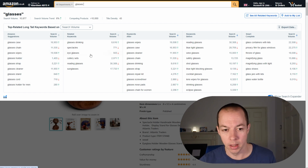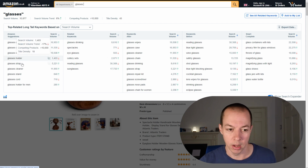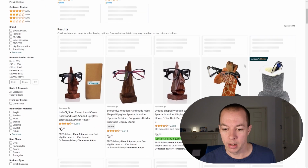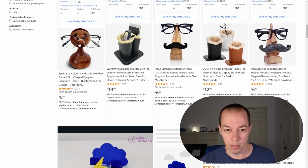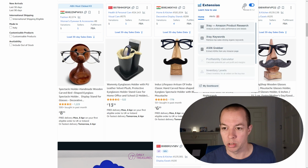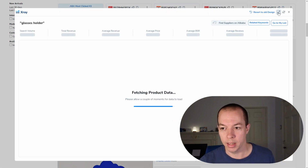So say you find the best keyword for the particular product you're looking at or the niche you want to analyze, and say it is glasses holder. Let's take this through to Amazon, and then let's run X-ray on this to see. There we go. You can see the product there is in the second organic position. Let's run X-ray and see what the sales are like in this niche.